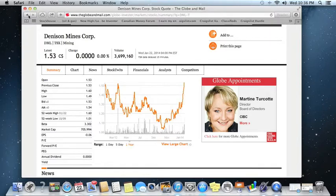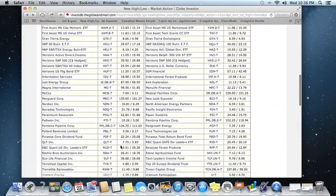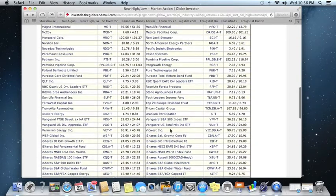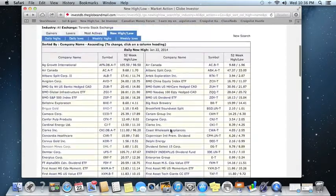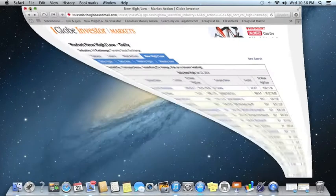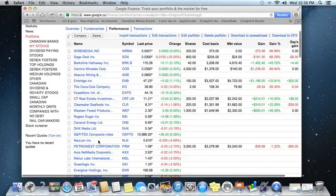So anyway, this is how I research the stocks. There's lots of different ones under $3. And this, like I say, is updated daily. The next step would be to, once you find a company that you're interested in that has a nice gradual uptrend to the right, the next step I would bring up Google.